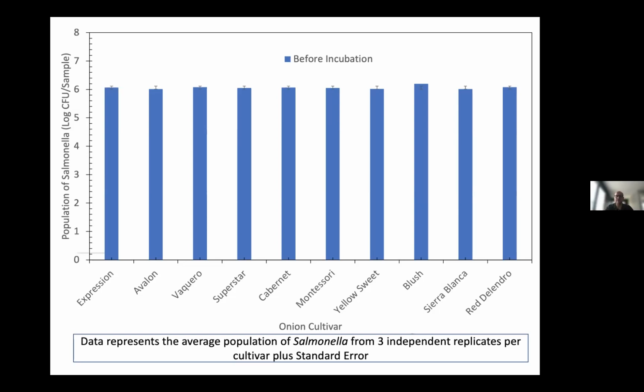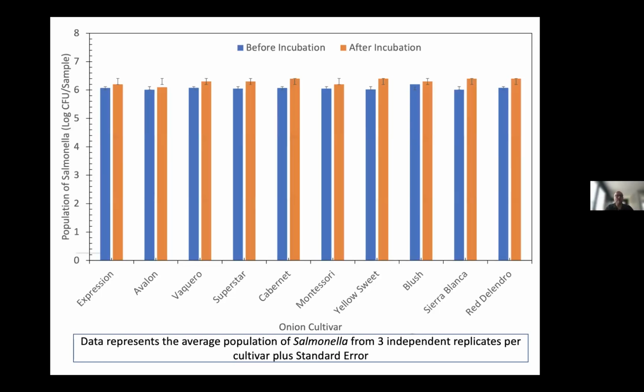So when we did it after 24 hours, which is these orange bars here, what you can see across all the cultivars is that the population of Salmonella pretty much stayed the same, and in some cases slightly grew. So even though we had this significant amount of Salmonella and this significant amount of onion constituents available, the Salmonella basically didn't die. It just stayed the same or slightly grew.